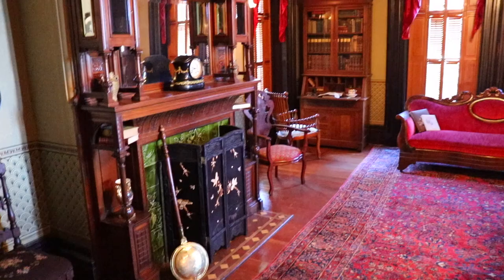So right here we're in the library, and there's some really cool old books all through this place, and very, very nice ornamental decorations. We have a fireplace right there. I love all the old stuff that they have in here. Look at the chandelier right there, that's amazing. It looks like they got velvet curtains up there as well. I love this river steamboat painting that they have there. They have a lot of paintings of ships on the walls, which is really cool.